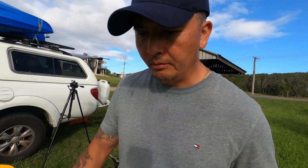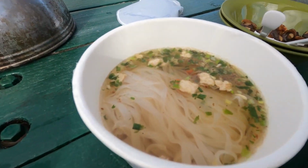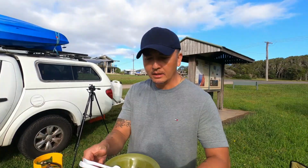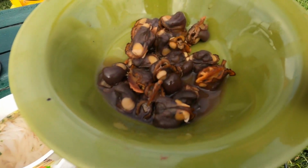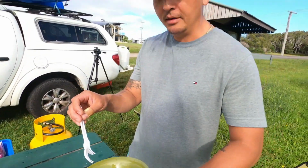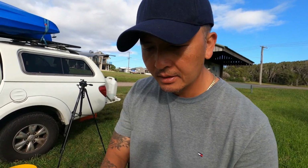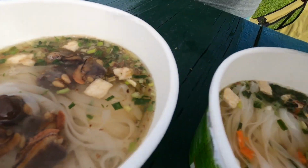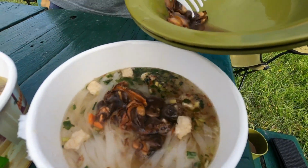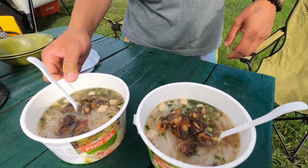Right, noodles are ready now. So that's our lovely bowl of cockle meat, and the idea of this cockle meat, we're just going to add it as a garnish to the noodles, and it will complement it very nicely. And the good thing about these noodles, they come with their own cutlery.